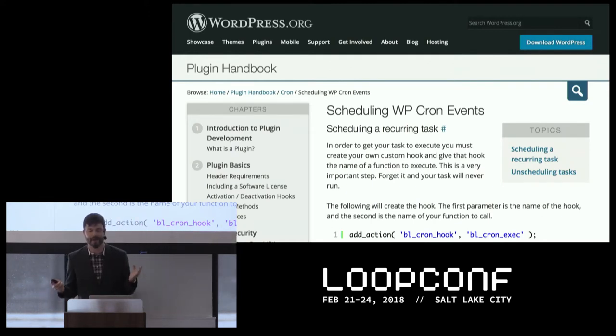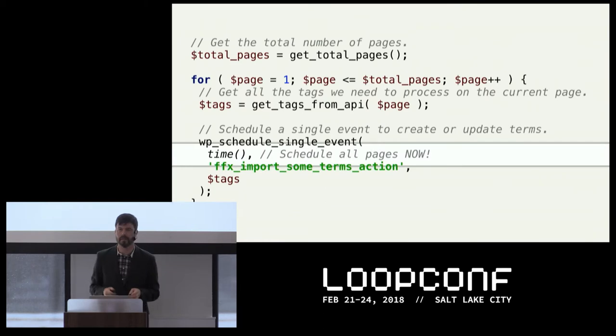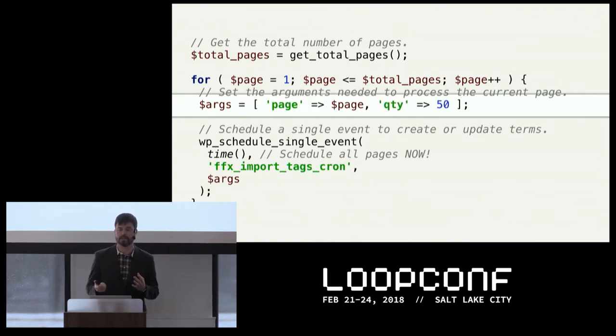Although using a proper job runner allows us to change how we use these functions. In production, the code we ended up running didn't look too different from the original code. If anything, it looked less considered. Instead of throttling the imports, we scheduled them all to happen immediately, all 320 pages. Well, by the time we deployed this code, all 460 pages. Instead of getting the tags while scheduling the cron jobs, which in retrospect was a mistake to deploy, we started storing the arguments needed to make that request.